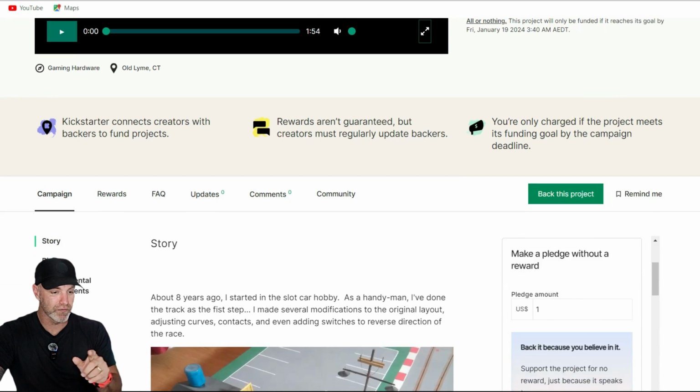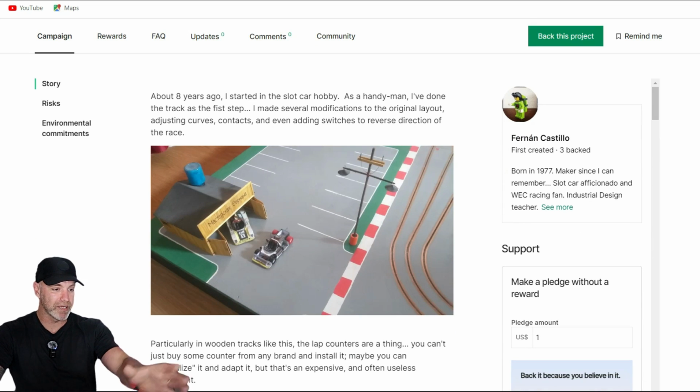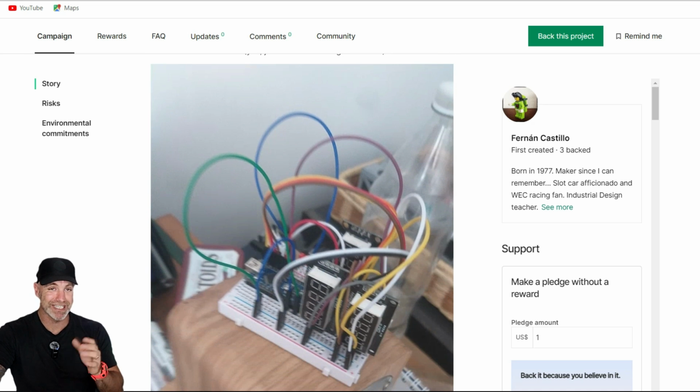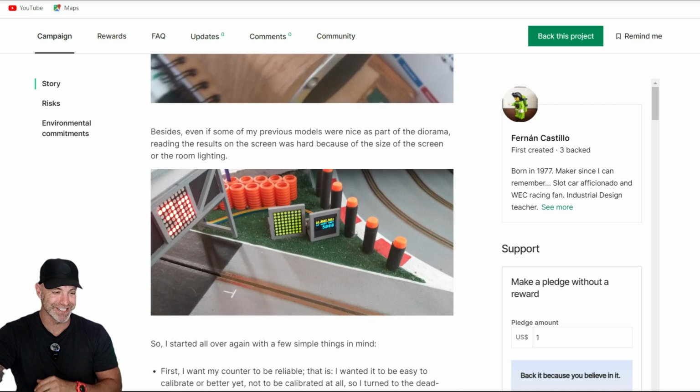Before we do that, the owner of the project's name is Fernan Castillo. Quick background on him, he's made his own track, he's made parts and pieces for his track. It looks like an avid slot car collector. In the video he shows his collection, and he looks quite handy with electronics, which is good because I don't know what's going on. So we will watch the video together.